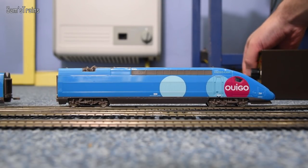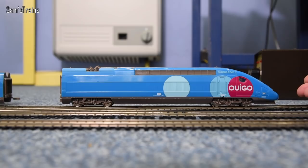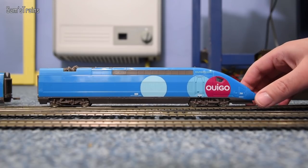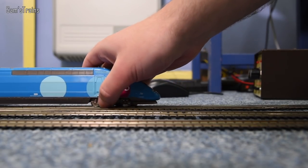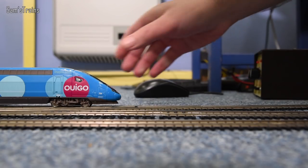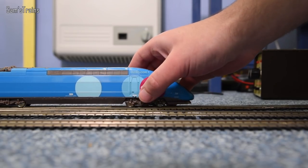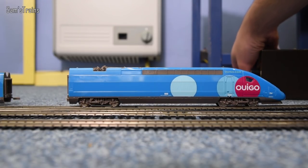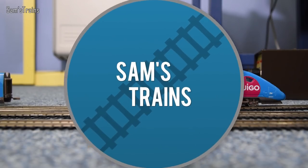Ooh, so it works, and it stopped. Okay, I don't think we're going to be amazed by this, folks. Let's give it another go. Not very good. It doesn't seem to be alive. It's sort of limping along. Is it the pickups that are a problem? I don't know. No, I think that's going to have to go on the workbench. Oh, no, that's no good really. Okay, so is there something wrong? I'll have a look and I'll get back to you.